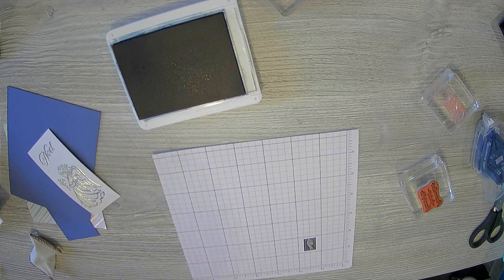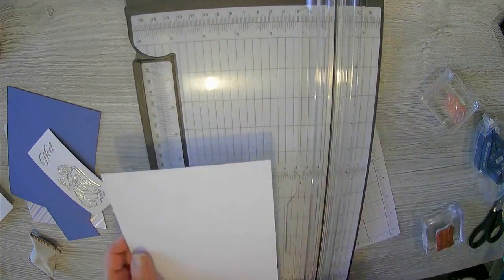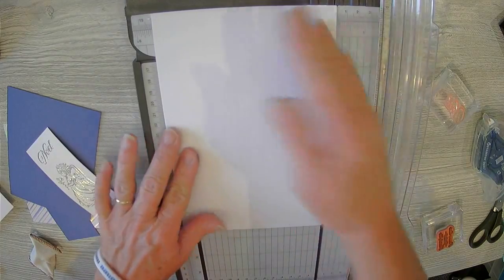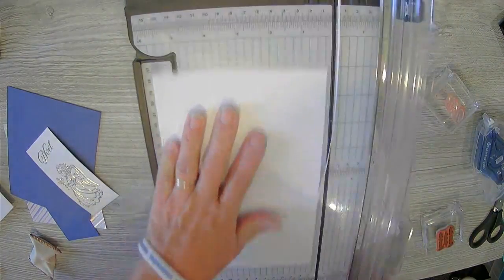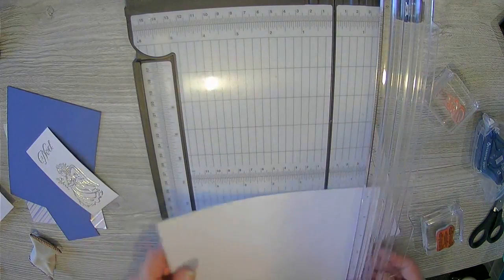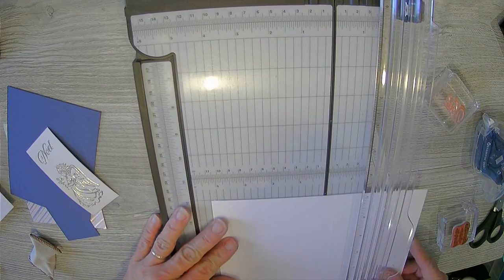So give me just a second. Let me cut another card base, and I'm going to reposition that stamp on my block. I think it may have gotten knocked off. So here's my trimmer, and I'm lining it up. It's at 5.5. We're going to just shave off about a 1/16 of an inch. I had used this for another card project. We're going to score it at the 4 1/4 mark.